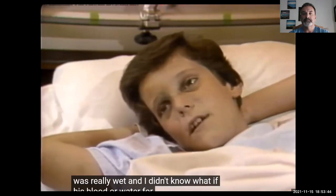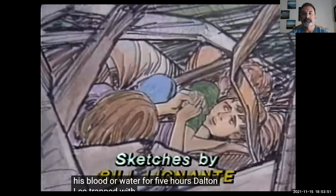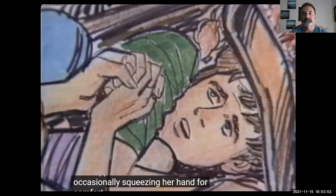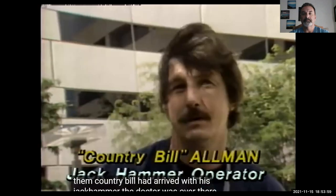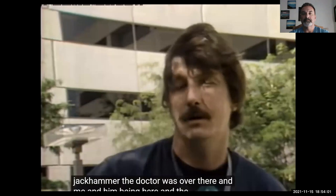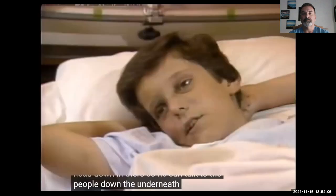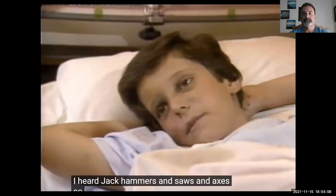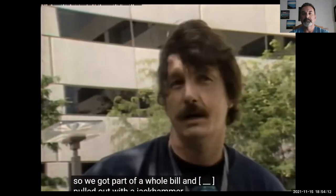For 5 hours, Dalton lay trapped with his mother, occasionally squeezing her hand for comfort. Neither was aware that above them, Country Bill had arrived with his jackhammer. The doctor was over there, and me and him and the other guy, we was trying to make a hole to get his head down in there so he can talk to the people down underneath. I heard jackhammers and saws and axes. So we got part of a hole built and chiseled out with a jackhammer, 95-pound jackhammer, we had it out.